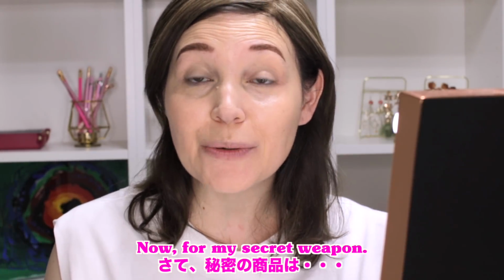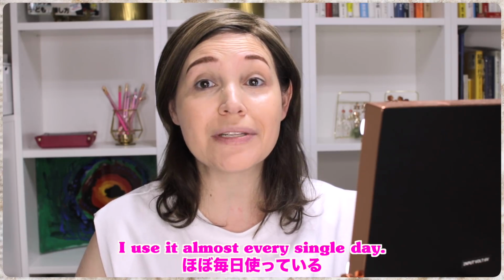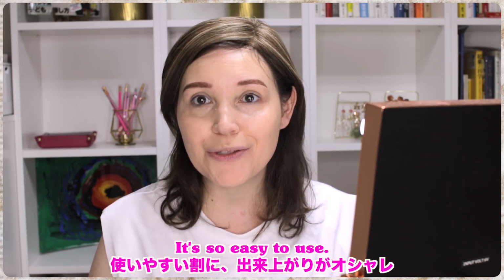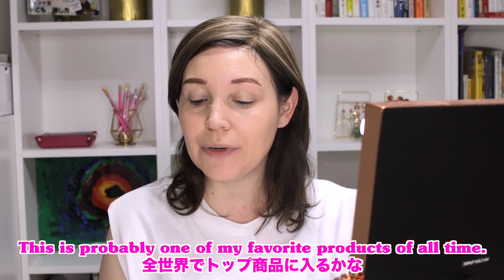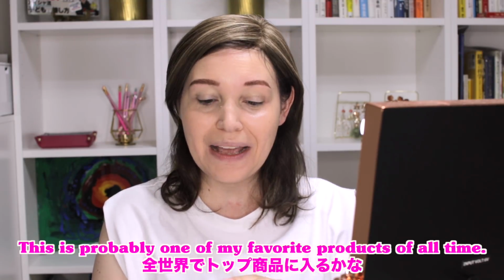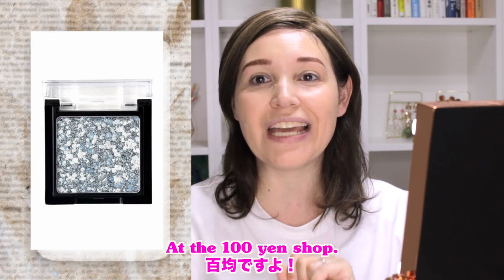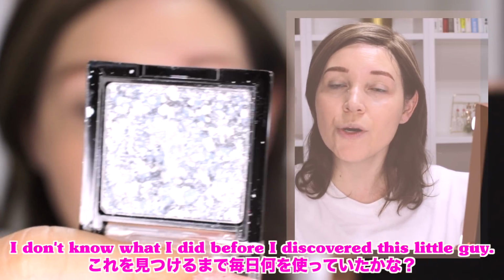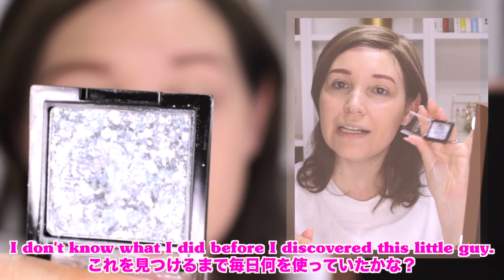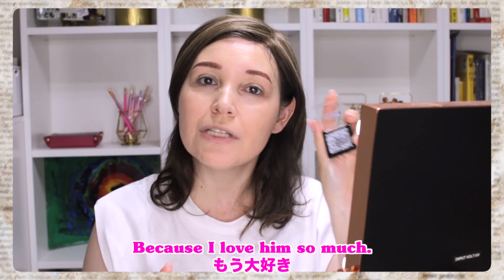Now for my secret weapon. I have been in love with this product for the past 2 months. I use it almost every single day. It's so easy to use and it looks so fancy. And it's so cheap. This is probably one of my favorite products of all time. It is a marble eyeshadow that I got at Daiso at the 100 yen shop. And I got it in like a silver gray. I don't know what I did before I discovered this little guy. I love him so much.